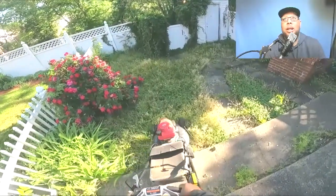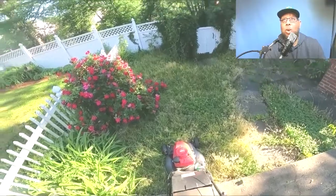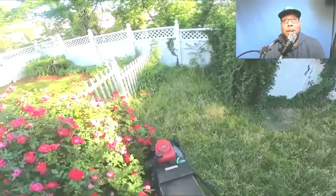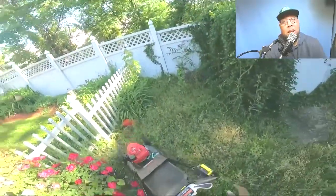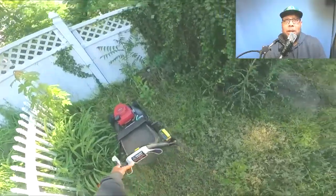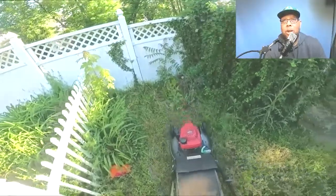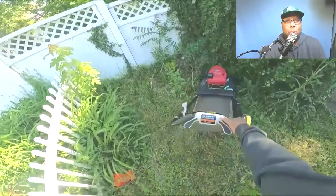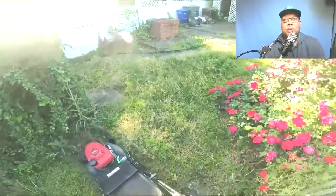But this one, you can't see the walkway, the ivy is growing wild, the beds are a hot mess, and this and that. But I told them, well, she's up in age, so she's going to need some help. We'll get to it when we feel like it. What? We'll get to it when we feel like it.